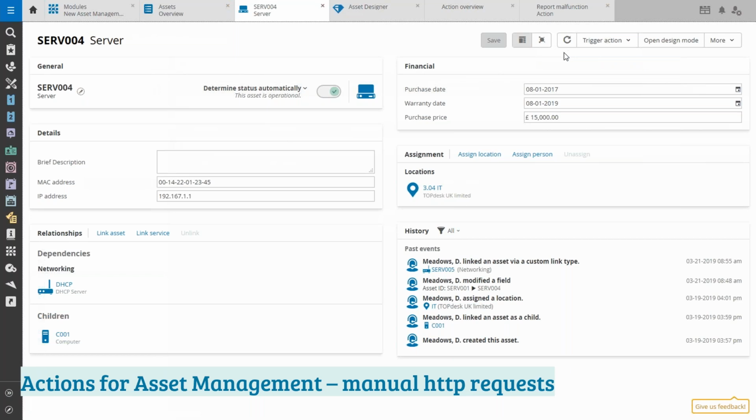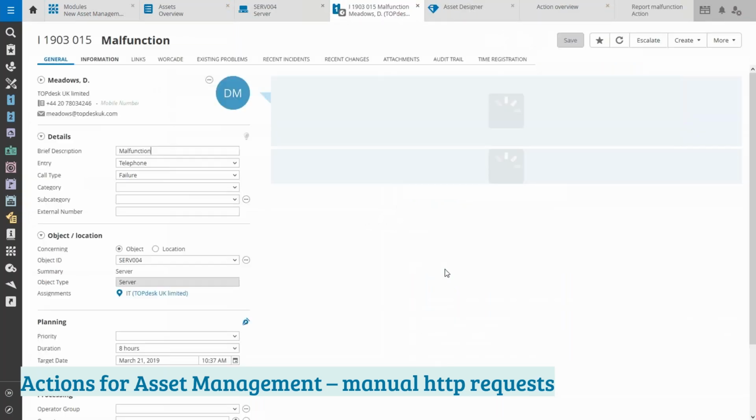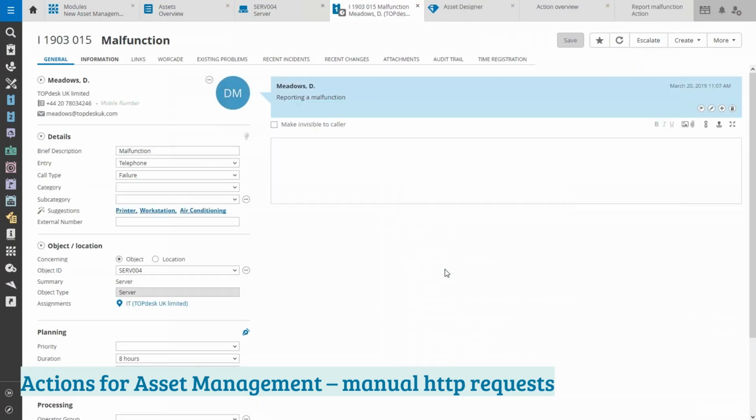It takes a while to execute in the background. And if I refresh the card, I see in the history widget that actually a new call has been created. So that's how I set it up. Of course, however I want to set up these API calls, it will do just that. But well, as you can see, the incident has indeed been created with the correct asset link.